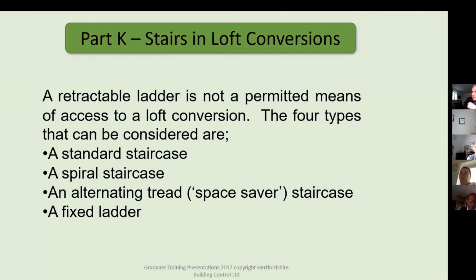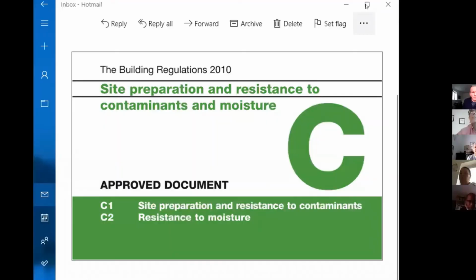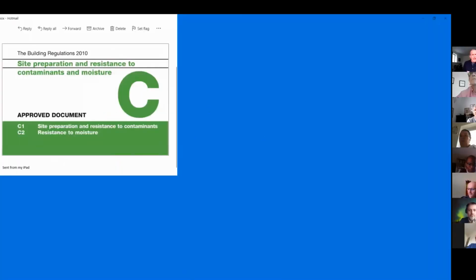Right, I'm going to stop sharing now. I'm not going to go over the stairs because it's time for somebody else to speak. Bear with me. Over to Les, and Les is going to cover that.